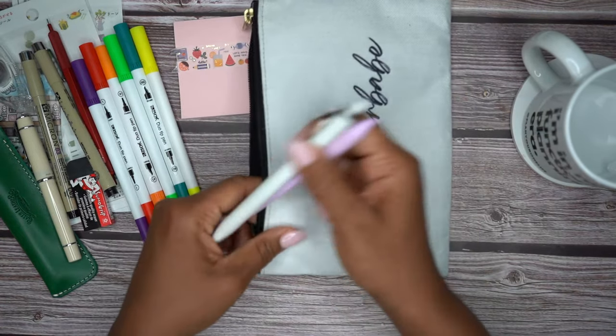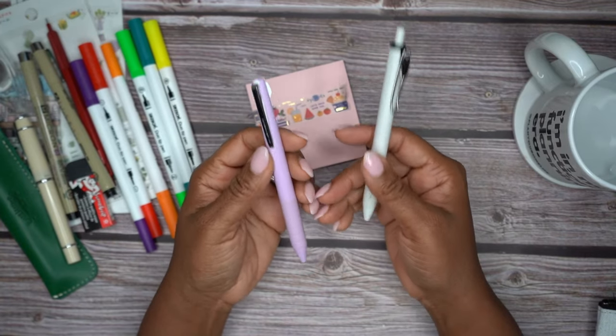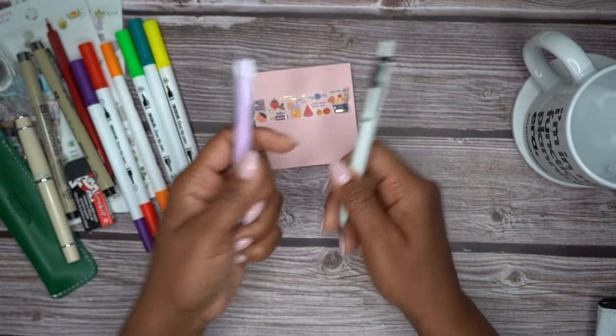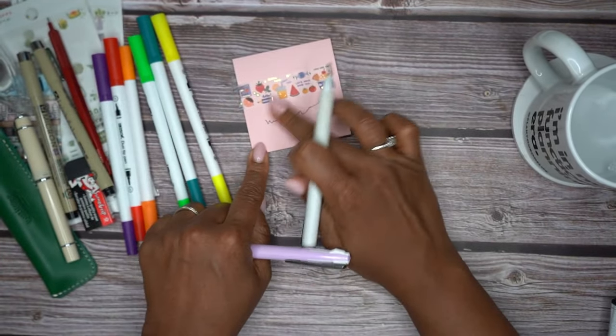Okay, so in the bag, I also have these pens too. I say bring some pens with you that are going to dry very fast. You want pens that are going to dry fast because you're going to be on the go. If you're taking a quick note or two, right, you want to be able to just move on.